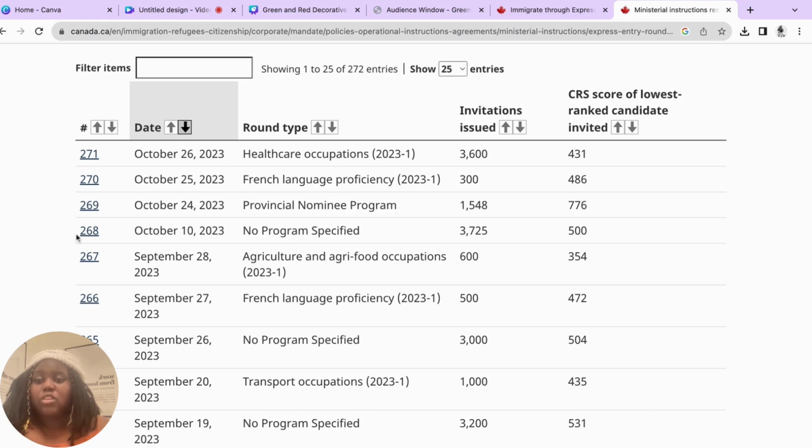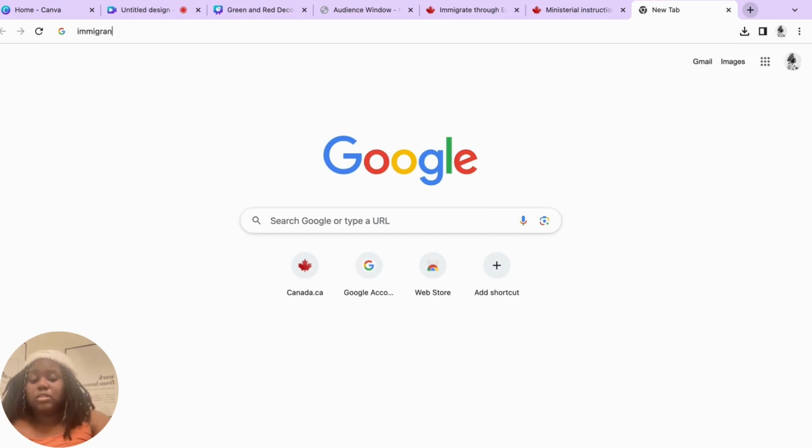The one that I usually like, open to everyone, is called no program specified. The last CRS score was 500 for those. There are many categories, but this is how it's been for the past 3 months. For the past 3 months, they have done quite a number of draws, and also no program specified, because not everybody is in healthcare, not everybody knows French, not everybody's going to be nominated by a province. So draws are always ongoing because they have a target. They have a lot of targets. Canada needs you, immigrant targets.